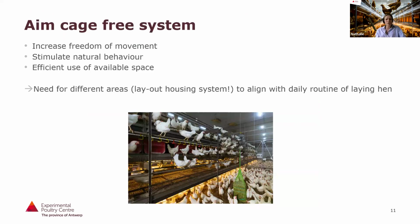Now, what is actually the aim of this cage-free system? Why is this evolution busy? Actually, to increase the freedom of movement, to stimulate the natural behavior, to actually let the hen behave as she would do in an outdoor area where you would not influence her.